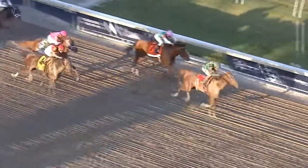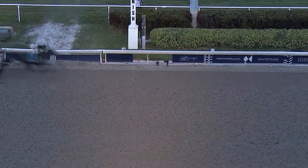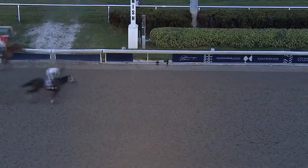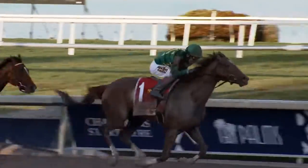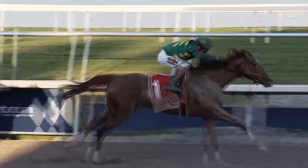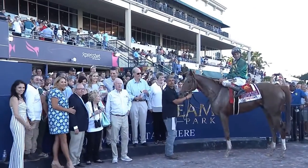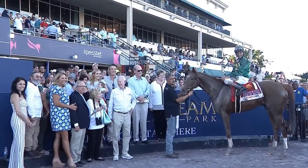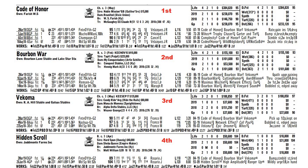Here's Bourbon War unleashing a big run down the center, but Code of Honor is going to hang on to win the Fountain of Youth three-quarters of a length over a flying Bourbon War second. Vekoma's in a picture for third with Hidden Scroll in 1:43.4. Very fast pace put up by the betting favorite Hidden Scroll in the Fountain of Youth Stakes. The difference is he had some quality racehorses behind him today, and even though he kicked on with it, Code of Honor ran him down.